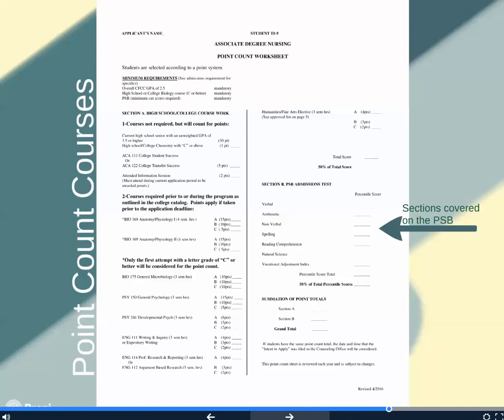Here we see the point count for the ADN program. Each program has a different point count, and the counseling office encourages you to view the point count for your intended program. The courses that are listed on the point count are not minimum requirements to submit the intent to apply. The courses that are listed on the point count help make you a more competitive candidate during the application process. While the official point count will be calculated by the counseling office, we highly encourage and recommend you keep track of your own point totals.